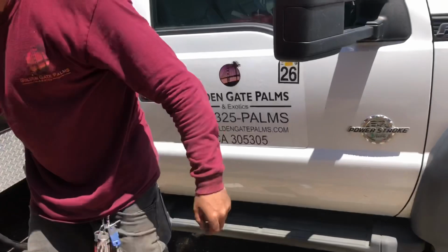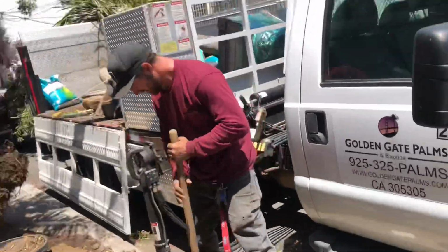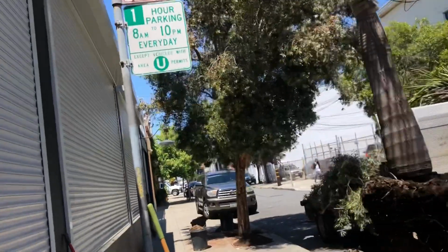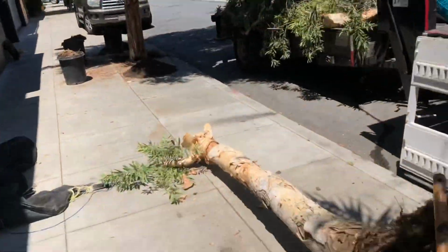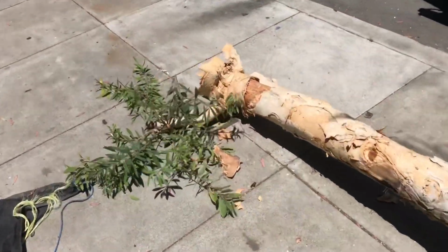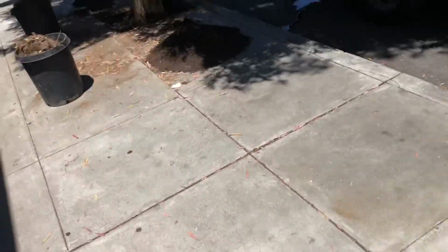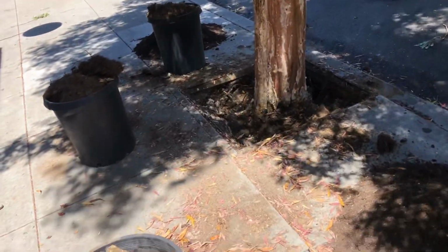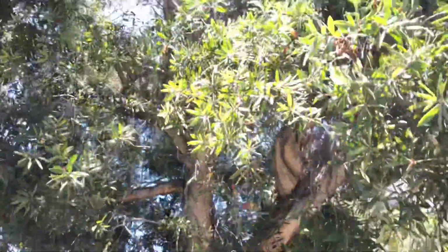So Golden Gate Palms is striking again. We have to rip out this Melaleuca over here. Here's the Melaleuca. It's a wonderful tree, don't get me wrong. It's just aggressive though. We're actually going to recycle this. I'm going to plant this thing up. It'll sprout out. It'll make a nice little tree. We've done that before. They're really transplantable. In fact, we planted these at our nursery where it's really windy because they can handle the wind without issue.